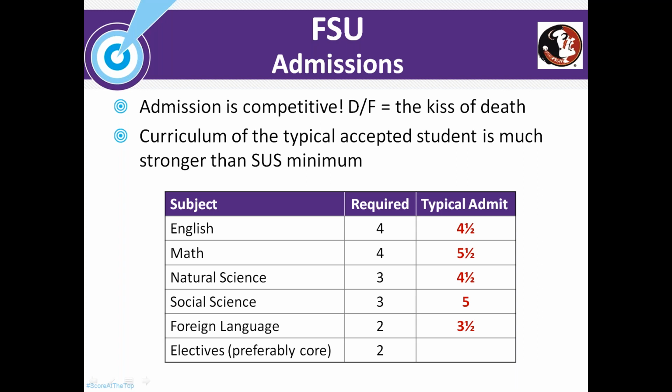So what does that mean? That means that, let's say roughly half the kids have 5 years and half the kids have 6 years. So that typically means that the students either have 1 year of calculus or 2 years of calculus, or they have 1 year of calculus with 1 year of statistics, and typically AP.